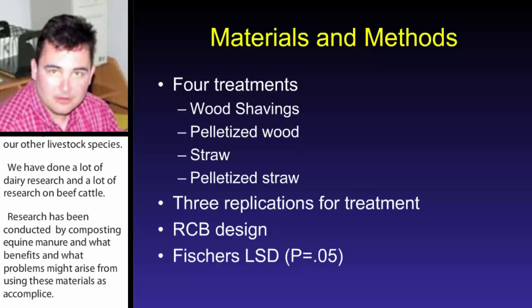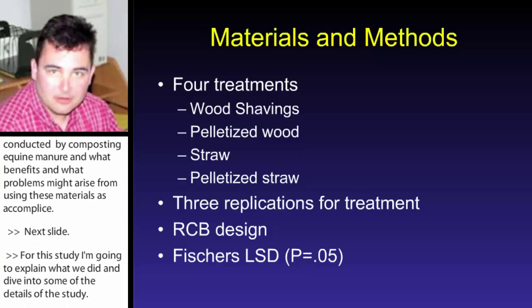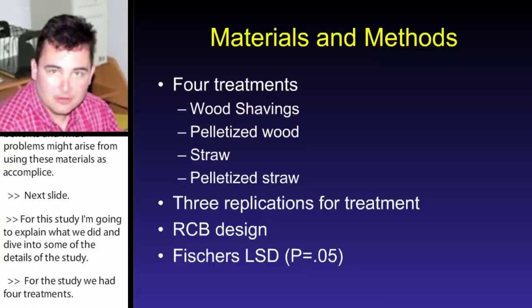So for this study, I'm going to explain what we did really quick, and dive into some of the details of the study. We had four treatments. We had wood shavings, pelletized wood material, straw, just regular long straw, and pelletized straw.